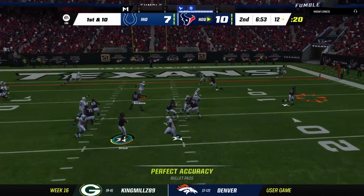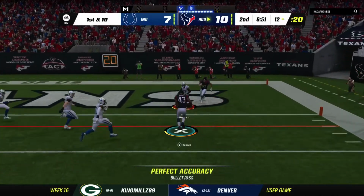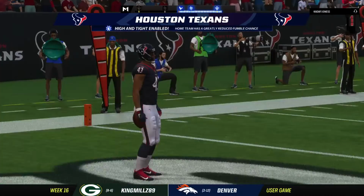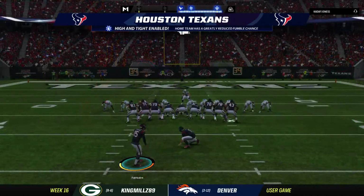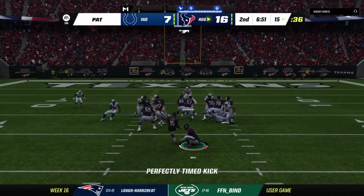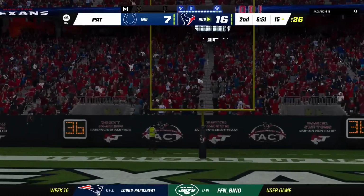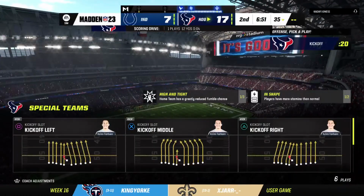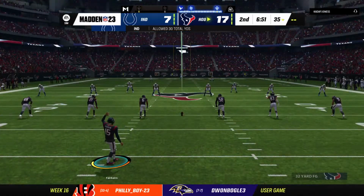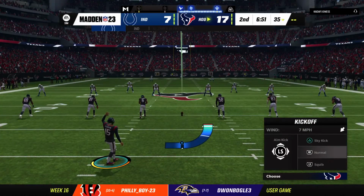On 1st down, here's Stroud. It's complete to Brown, right side. Touchdown! A 12-yard touchdown grab. And the Texans are able to strike quickly to add on to their lead. Extra point by Fairbairn, up and good. And his guys will take a 10-point lead.